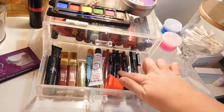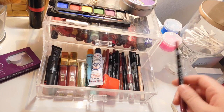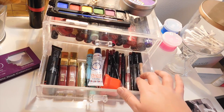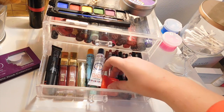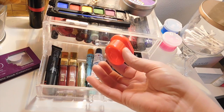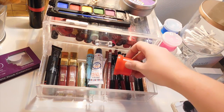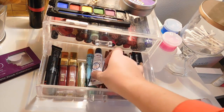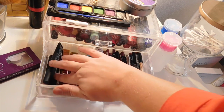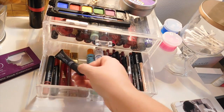Then I keep all of my lip liners down here. Most of them are NYX, and I have a couple Makeup Forever. I have No Bleeding Lips, but the majority of them are NYX, and then I have a couple Rimmel also. This is one of those things you put on your lips and it attempts to make them bigger. It doesn't really work for my mouth, but whatever, I keep it, and it just sits in this drawer. Then I have a couple of lip balms. Then I have some Milani, and then I have some NARS lipsticks, and then this is the Smashbox Instamatte.